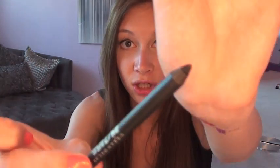Okay, so then I have some eyeliners. The first one is the Urban Decay 24/7 Glide On Eye Pencil in Perversion. And this is just, I like to use this on my waterline. And this is just a dark black.